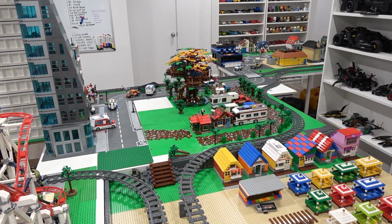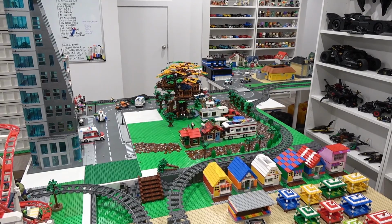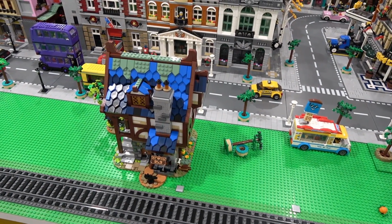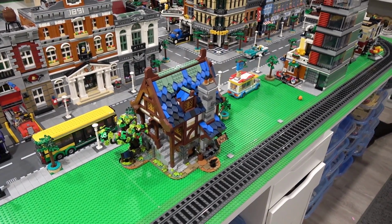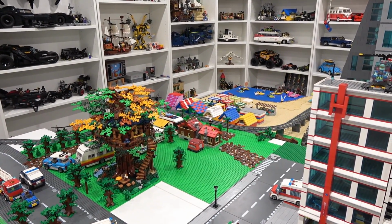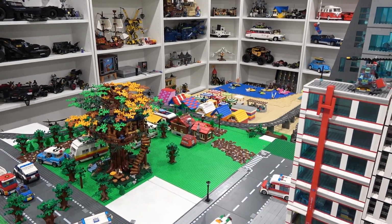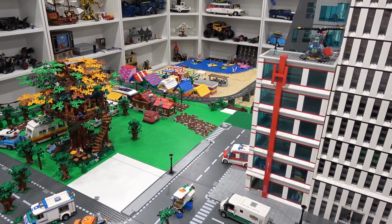There's space for more campers, more trees, more bushes, more activity, more park scenes, and maybe a little bit of heritage. And that heritage is right here. This is the Blacksmith. And I think it will look beautiful right beside all of this campground area, the nice vintage dirt road, and also the treehouse. I think it's going to look good somewhere in this area. Where exactly, I'm not too sure.